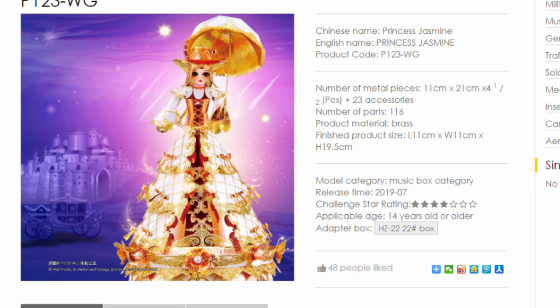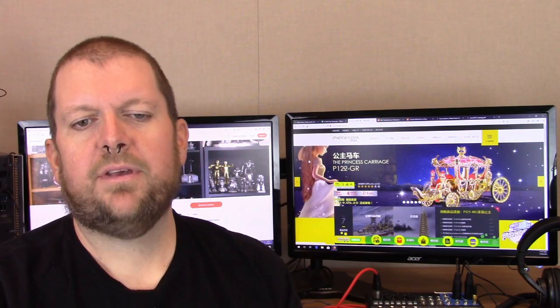But anyway, moving on, the other model that they have is a Princess Jasmine, and is in a music box category, and it does kind of look like the princess or figure is on sort of a music box with possibly little moving or dancing figurines or horses or something. It's listed as 11 centimeters long, 11 centimeters wide by 19.5 centimeters tall, 4.5 sheets, and it says it has brass parts, but whether or not it actually makes music or can wind up or move, I highly doubt. I don't see any indication either way, but I highly doubt it. It's probably just a static figure like many Piececool or Metal Earth or Iconics models, but just in the style of a music box with a figure on top.